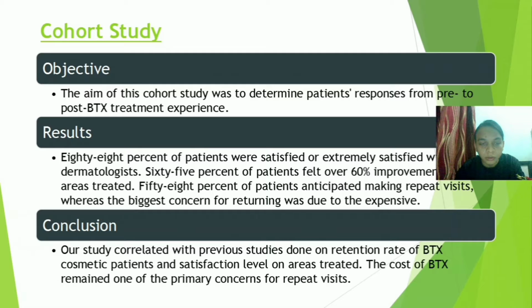The conclusion from this cohort study is that it correlated with previous studies done on retention rate of BTX cosmetic patients and satisfaction level of areas treated. The cost of BTX remained one of the primary concerns for repeat visits.